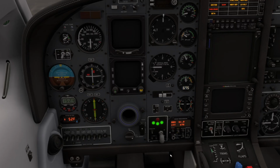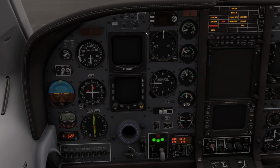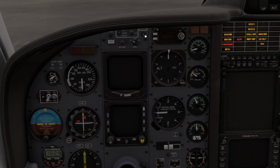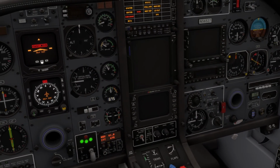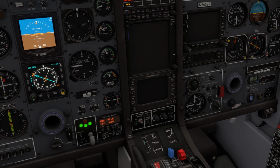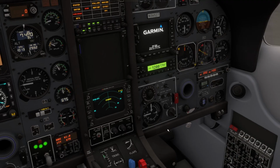And where's my avionics master? Oh, it's been so long. There's our slaves, gyro configuration. That should be FS master. Yep, there it is. All right. Yeah, buddy. There she is. I actually never used the GTN 750, so I don't remember how to turn it on. Oh, radios. Idiot. There we go. Okay. Not quite right.